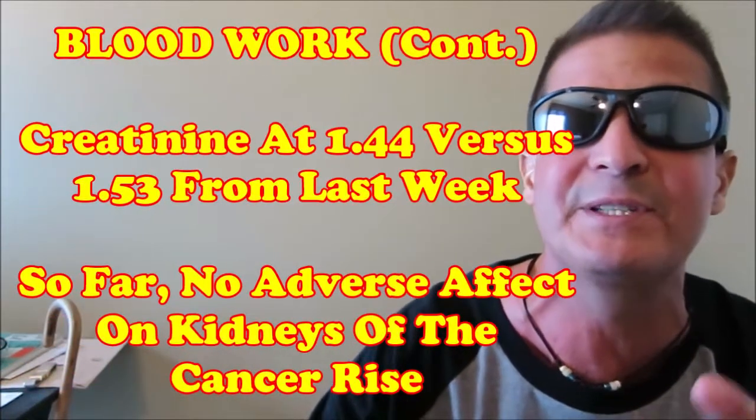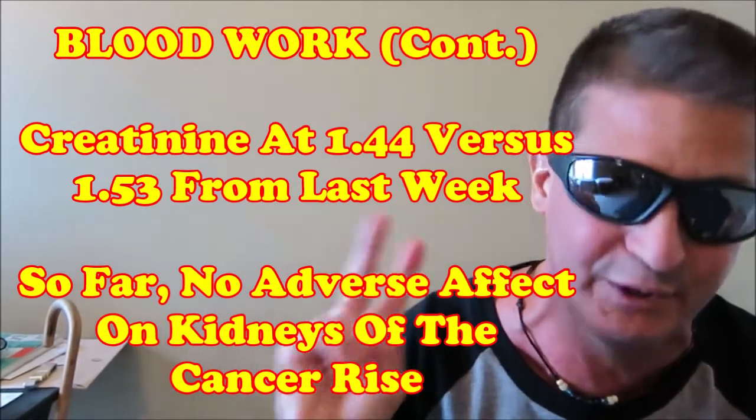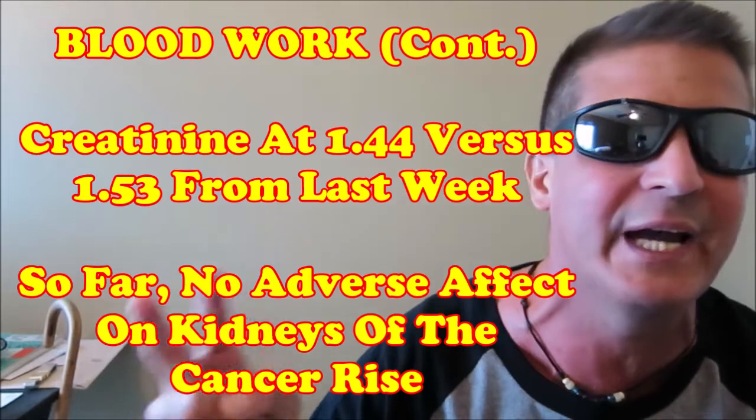The creatinine comes in nice. Very good at 1.44 versus 1.53 last week. So again, so far no effects on the kidneys negatively from the cancer making that little bit of move up. But again, next week, Monday, we'll run those definitive assays on the M protein to see where we're at. So far we just have indirect measurements.